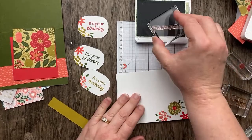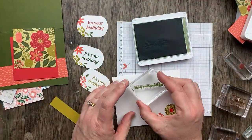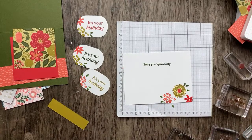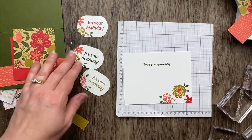I have to tell you too, I cut my stamp. Not this one, another one. I'll tell you when we get there. But I cut it apart because I thought I'm not going to use it the way it is right now. And so I did a little surgery. Have you ever done that?